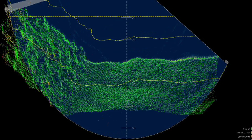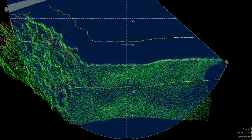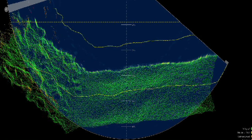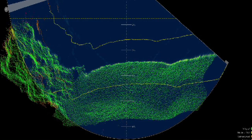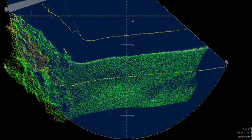Here is some multi-beam data in action. This is the data as it's coming in. This is revetment here, the rocky edge of the river. These are sand dunes. We're just slowly driving upstream. You're getting a lot of data really quickly, which is really nice, compared to the days where we had to drive back and forth across the river all day.